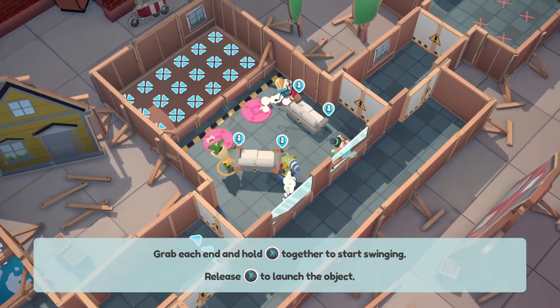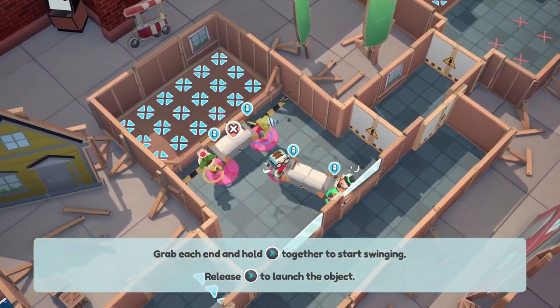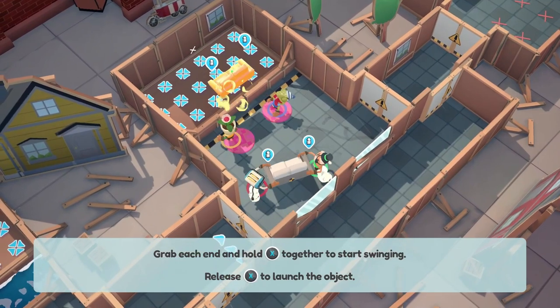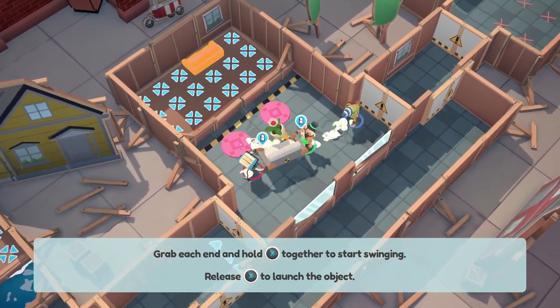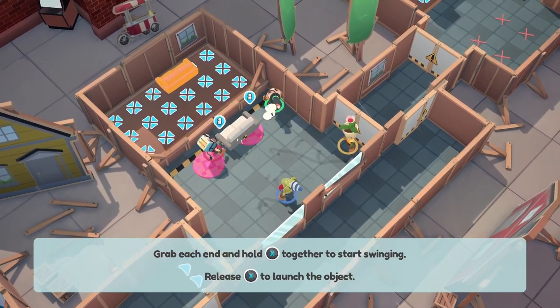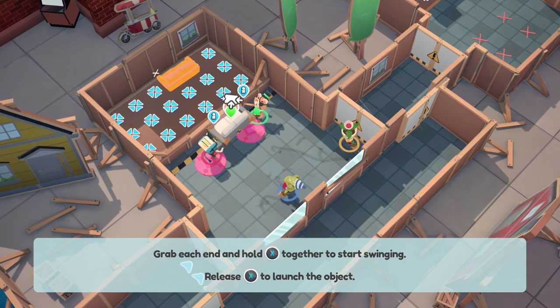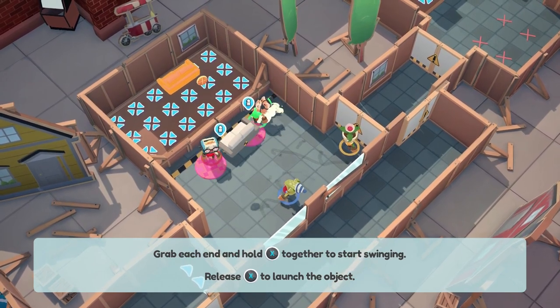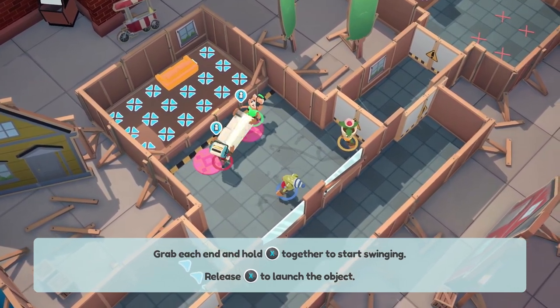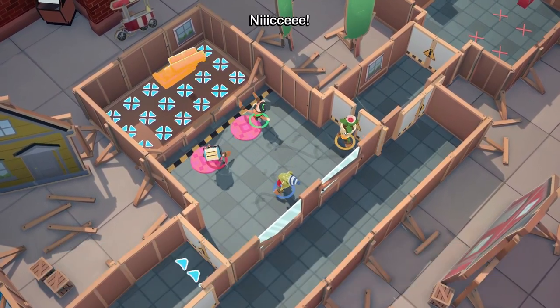Okay. All right, Josh. You know how to do it? Yeah. All right, hold down X. All right, and then we gotta let go. Now. Yeah. Right. Yeah. All right, y'all. You got to time it. All right. The waffle's my favorite. It's a waffle. All right, let it swing back. Oh, yeah. There you go.